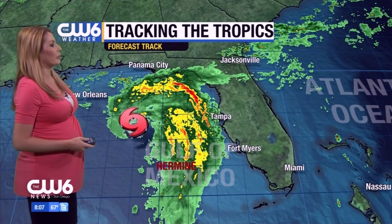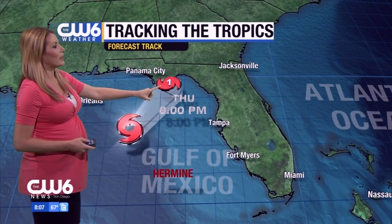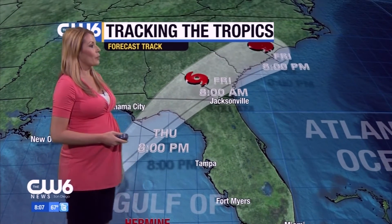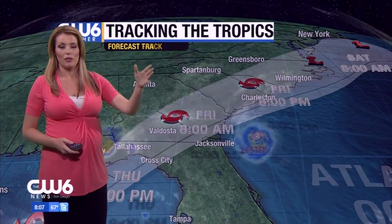Let's look at the track of Hermine here. Again, still over the coastal waters, but strengthening to a Cat 1 right before it makes landfall and remaining a Cat 1 as it moves ashore. But then it will weaken to a tropical storm into Friday morning and remain a tropical storm as it pushes up through the Carolinas and then off to the Atlantic Ocean.